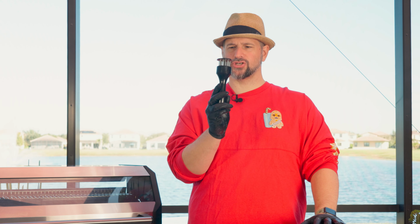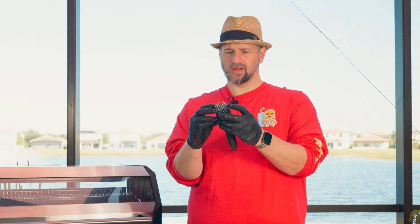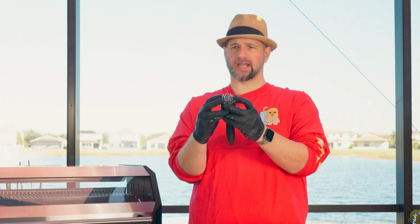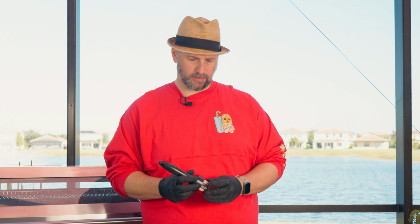Our last skin trick is to get one of these little jobbers. They are a meat tenderizer. They have a bunch of little pointy things and a little spring-loaded part right here. They're going to put a bunch of micro holes in the skin. It just makes the skin crispier. I don't know the science of it. It just works. You're not trying to puncture all the way through the skin to the meat. You're just trying to barely puncture the skin.